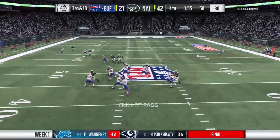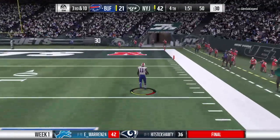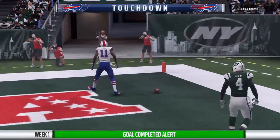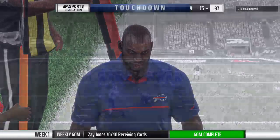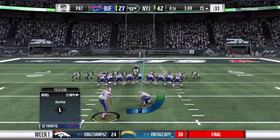On 3rd down, Taylor. It's caught. Jones. The 20. And all the way home for a Bills touchdown. A big play there. 50 yards. And the Bills cut into that lead.